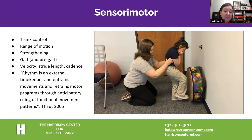So we are meant to, and I've already said this, but we're meant to be part of a patient's treatment team. So that means if my client has sensory motor goals like this young girl does, then I need to speak with her occupational therapist or her physical therapist. In this case, I've spoken with her physical therapist before I create these goals, because that's not my scope. I mean, I'm not a physical therapist.